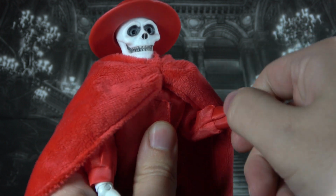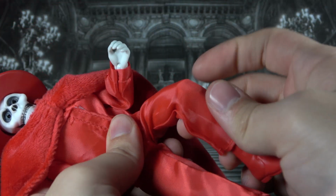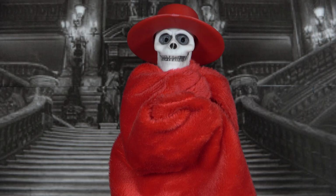It's the same joints each time as it's the same body underneath all of them. Nothing is restrictive here, however. I appreciate that the cape can wrap around the body of the Phantom. It gives him a regal look, a mysterious look, a look that he's trying to hide something. I wouldn't know what that felt like.